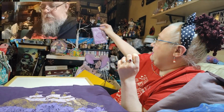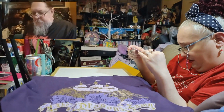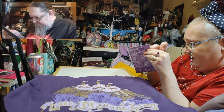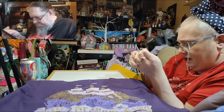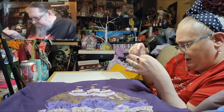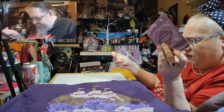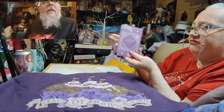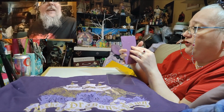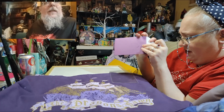Right, our next item is Cosmic Fray Sun Stickers. So, we've got plastic around. It says, designed by Steph Perrycuff, with a sparkle reminiscent of Fradia crystals, our Feybound inspired sun stickers will have you thinking of Mosima every time the sun shines. I will say, a bag around is a bit overkill. I don't normally have a bag around the card, stickers, and it's carded as well.